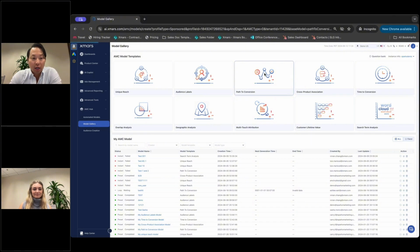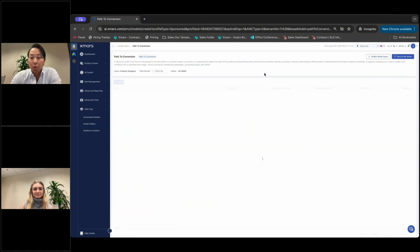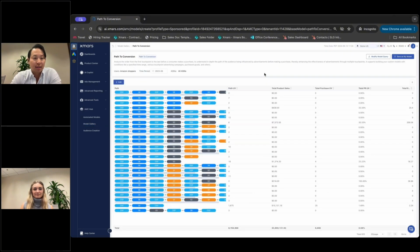So what I want to touch on are a couple of these key models. Path to conversion, like I said, is basically everybody's introduction into the AMC world. Because as we touched upon, the last touch attribution model, now AMC has opened that up.